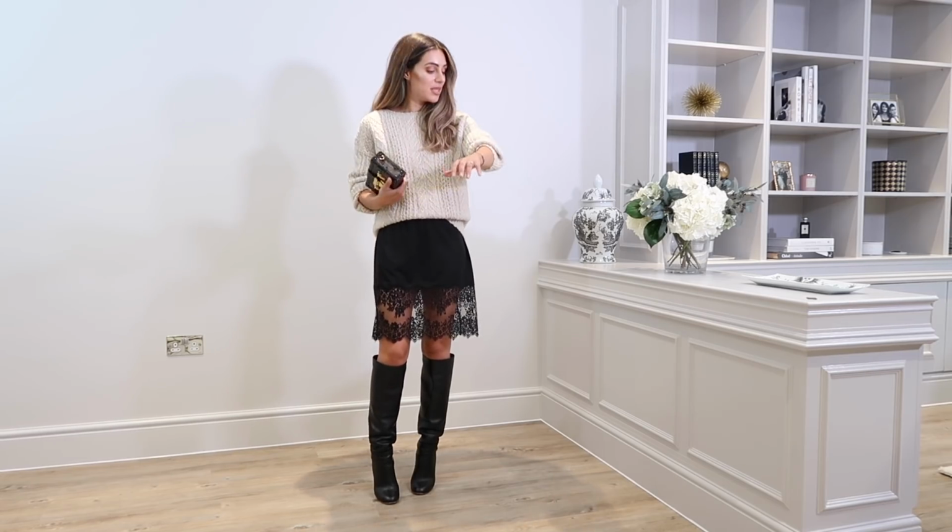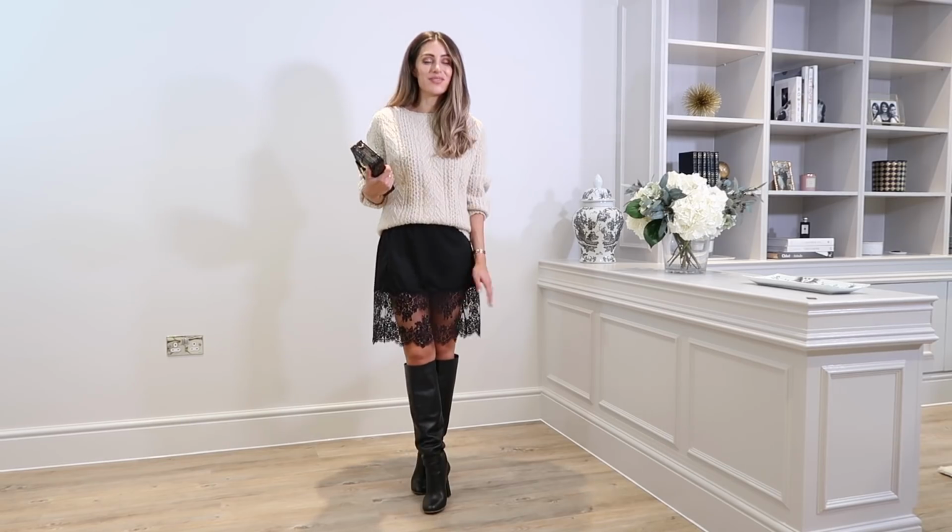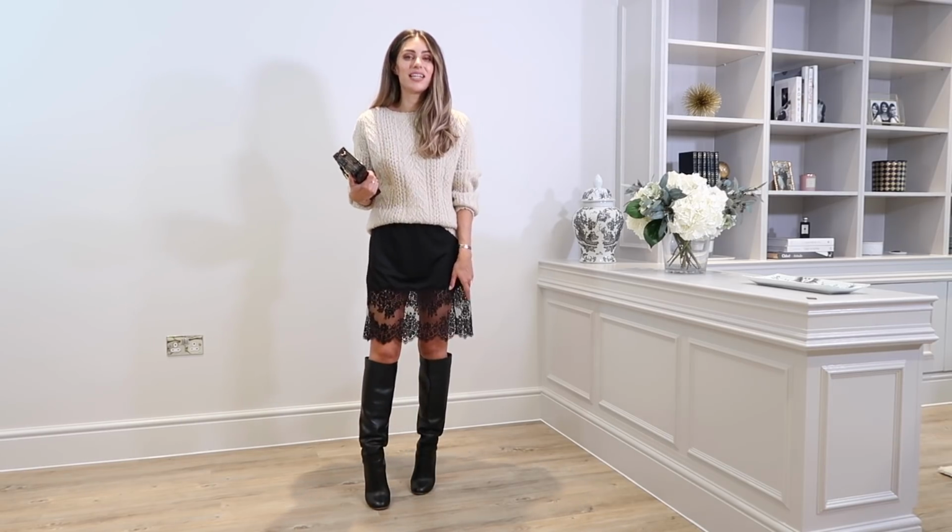This is so soft. For a cable knit jumper, usually these are so scratchy and so uncomfortable, but this is super soft and gentle on my skin. I've got the most sensitive skin ever. I've teamed it with my Stella McCartney slip, which was a bit of an on the fence item that quite a lot of people didn't like, but I'm actually getting a lot of wear out of it in my autumn wardrobe more than anything.